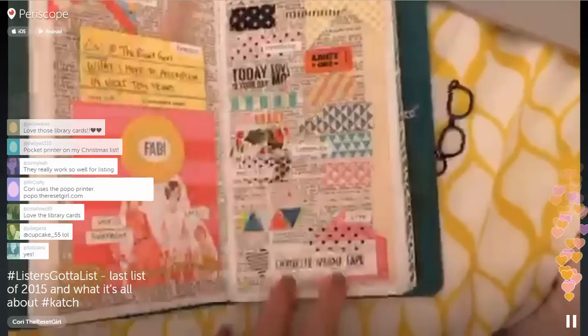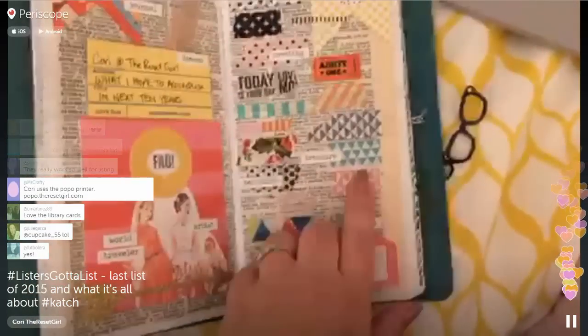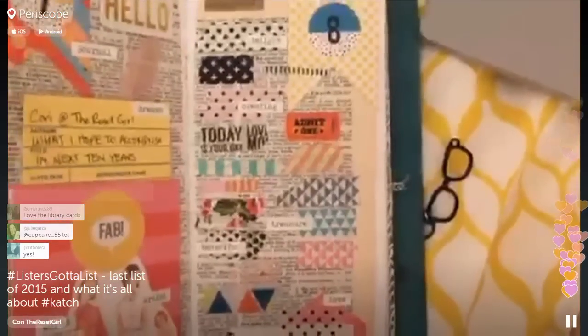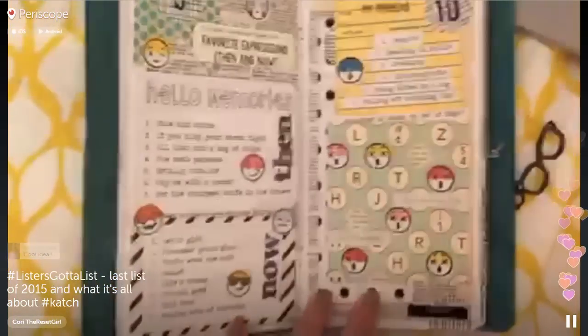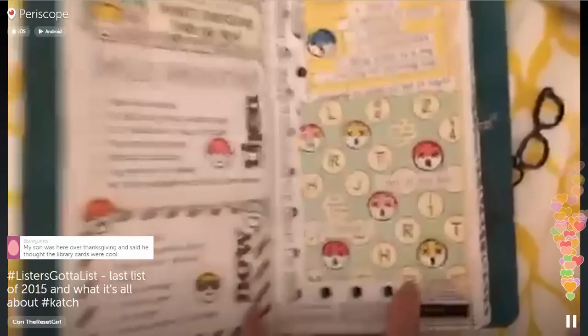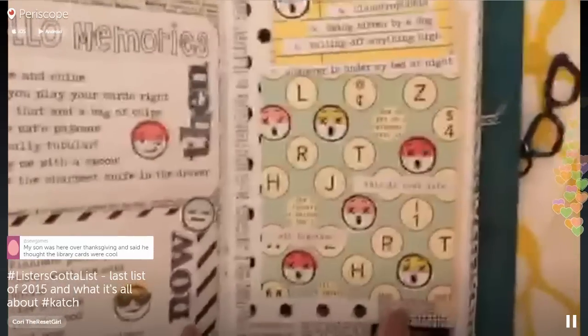This was just putting down my favorite washi. So here's a bunch of samples. And the funny thing is most of these little washi samples are still ones I use today. Like 8 months later, they're still my favorites. And then here was me using the emoji sticker stamp with my little gumball stickers. Are those not adorable or what?